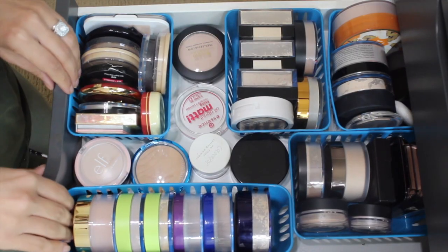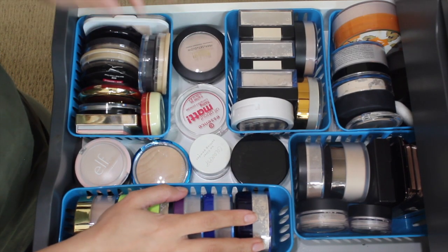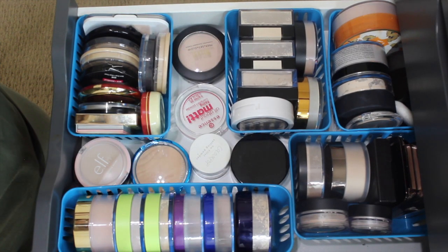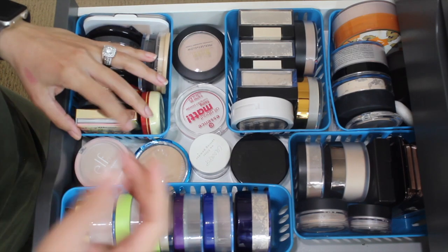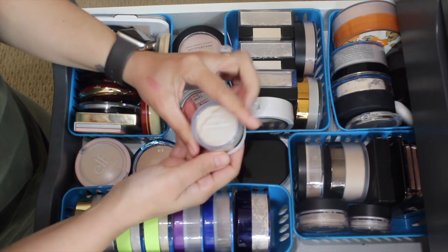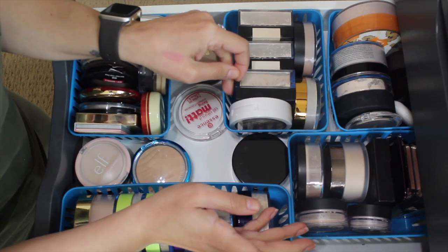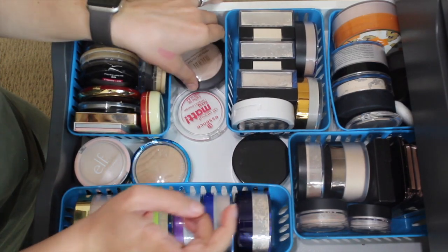For powders, I didn't have a new powder. I know there's one powder that I want to pull in, and that's by MAC. It's in a palette. For loose, I think I'm going to pull in this ColourPop No Filter Setting Powder, and this shade is Translucent. I remember really liking that guy, so I'm going to pull that in.